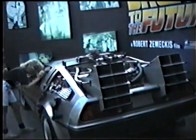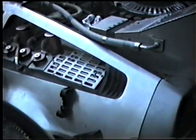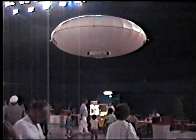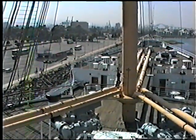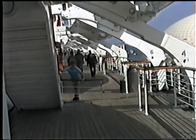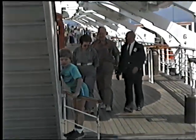Now I'll explore the inner workings. Super exhaust, carburetors, motors, capacitors, diodes, assorted garbage. I don't know if you can see through the window. I guess not. I don't know what's going on here. Under the helium balloon, there's the mainland of Long Beach. There's my home. Yeah, on the ship. Good ship Lollipop. I mean Queen Mary.